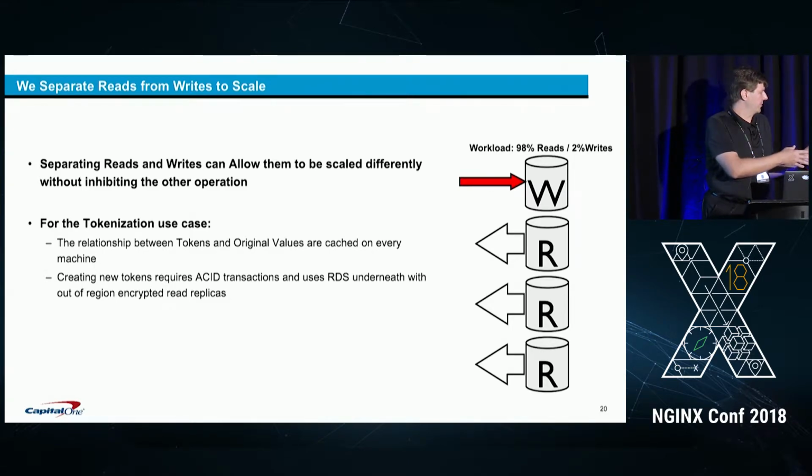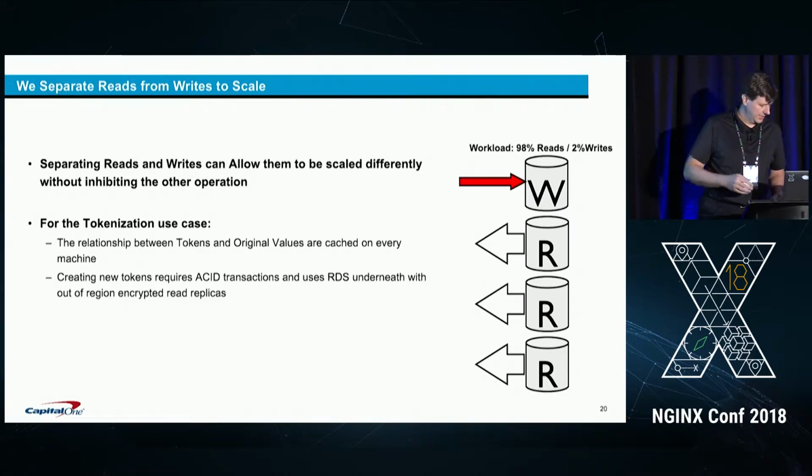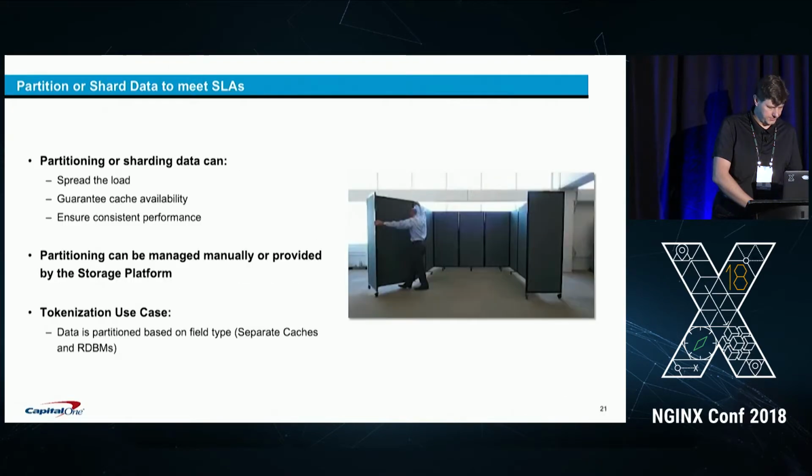I'll steal your thunder anyway. Rohit and his team did a great job. They killed it. They exceeded that goal. They hit 2.5 million records per second recently, and so this architecture really can scale.